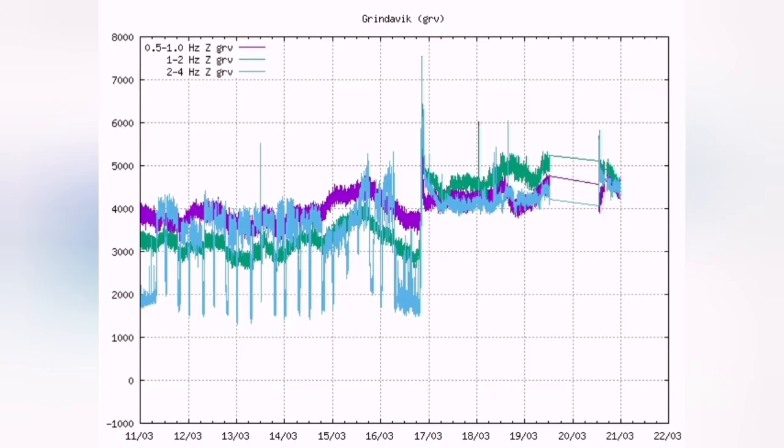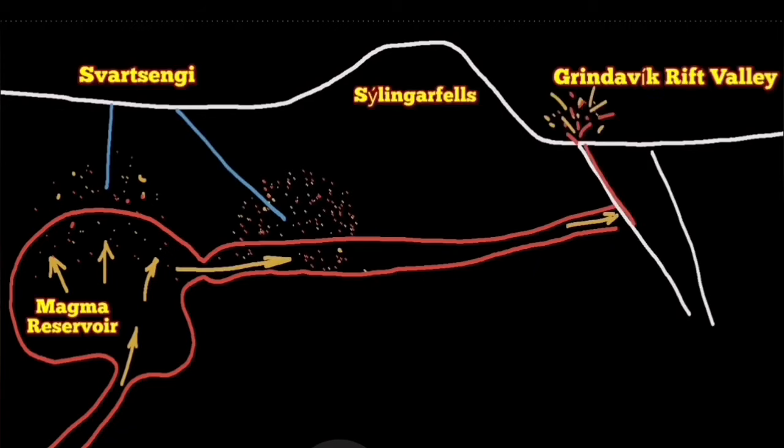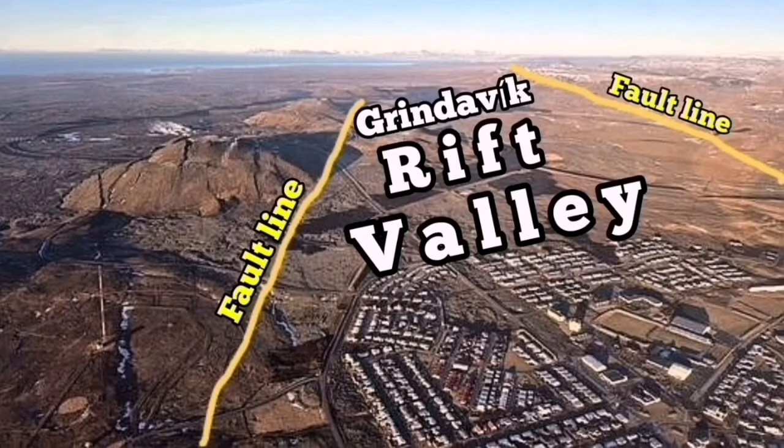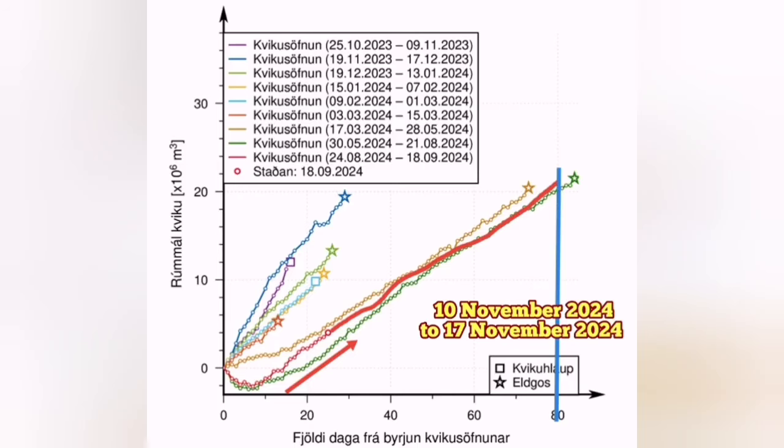The flow of the magma from the Svartsengi reservoir to the weakest point, which is in the Grindavik Rift Valley, takes at least 30 seconds. It can be more, 1.5 up to 2 hours, to rise to the level of the ground. Then we have the eruption. Surprisingly, during this period we have a contraction. When the magma arrives, the land just expands.